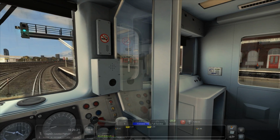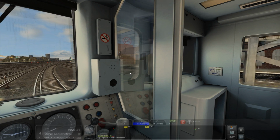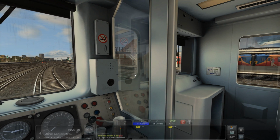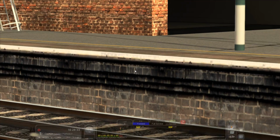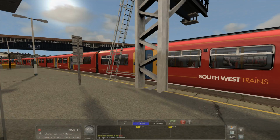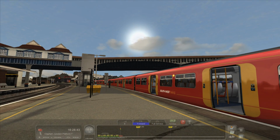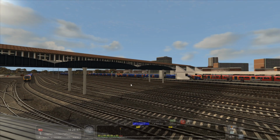Oh god, my brakes are not working properly. Oh god, stop, please, please, stop. Damn. Well, that's awkward. You see, when it's all jagged and laggy here at Clapham, when I'm pressing on the brakes, it takes a delayed reaction to apply. And that's why the late stop.